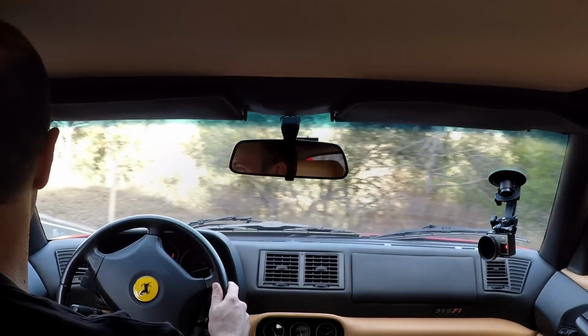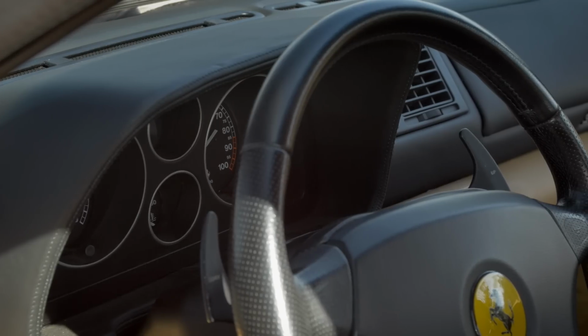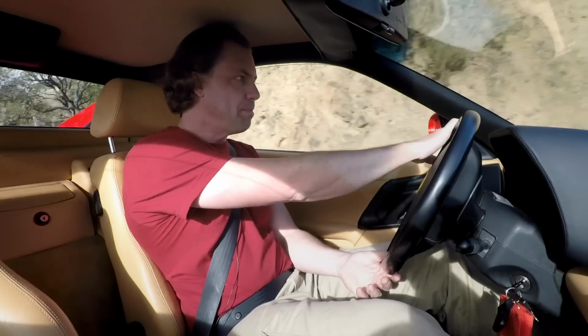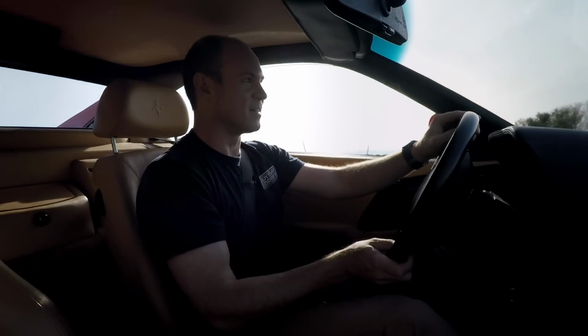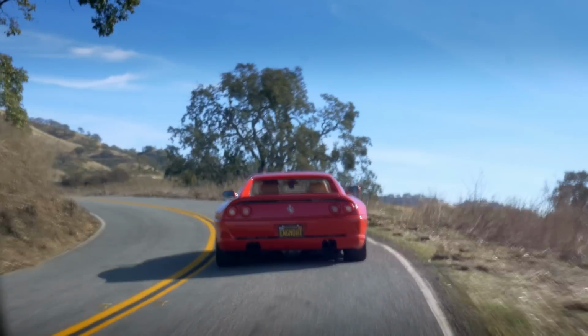Putting this car into gear, you can hear the hydraulic actuators back there when you actually shift gears. So this is a paddle shift gearbox from the 1990s. That's kind of like your cell phone from the 1990s. Technology has moved on by leaps and bounds since then. It's not instant and super responsive like we know transmissions can be, but who cares? That's the thing about driving a 355. Because as of 1998, they dropped the F in front of the 355 when they introduced the F1 transmission.